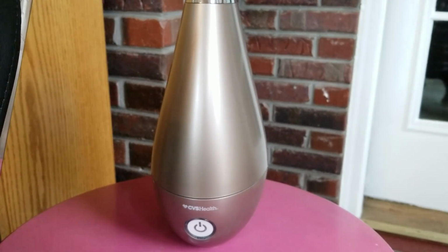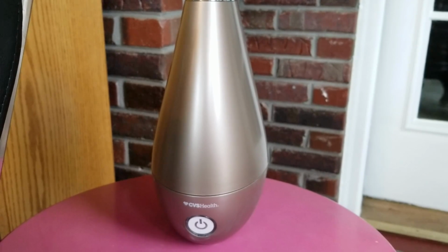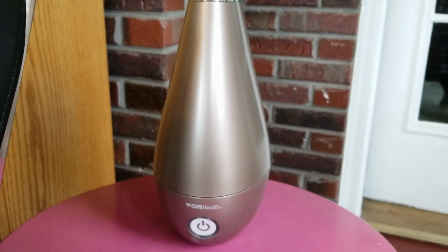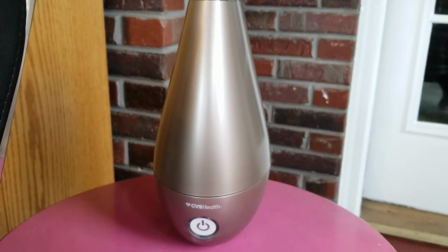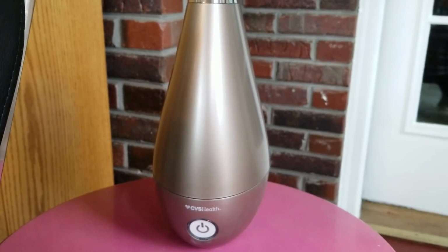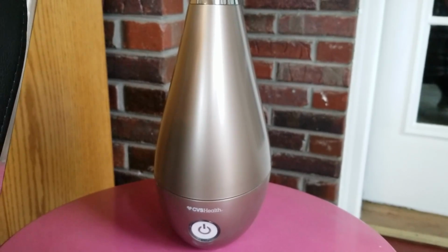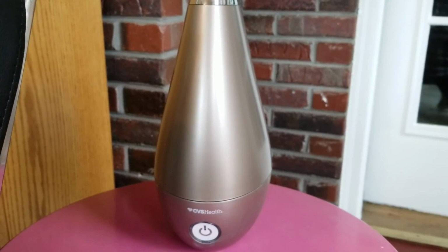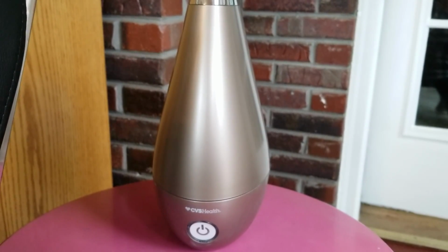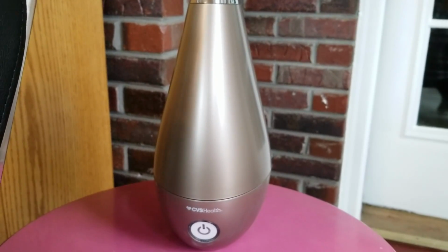And speaking of humidifiers, several of you have asked me what kind I use. This is a CVS Health desktop ultrasonic fine mist humidifier. And when you fill this up, you get about 10 to 12 hours of continuous mist. So I'm not back here refilling these humidifiers all the time. 10 to 12 hours, that's pretty good. So I usually fill them up about twice a day, and I have 2 of them back here.